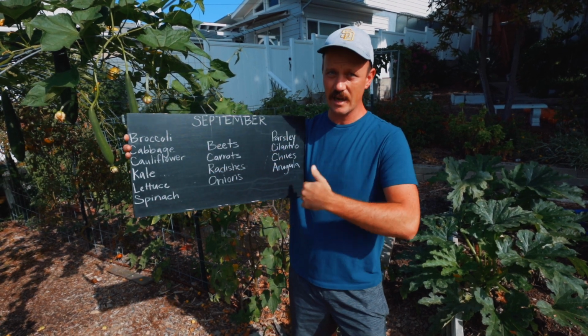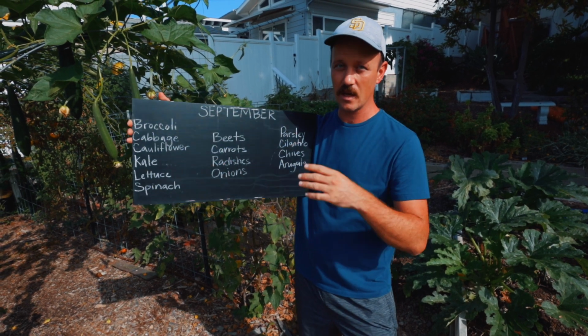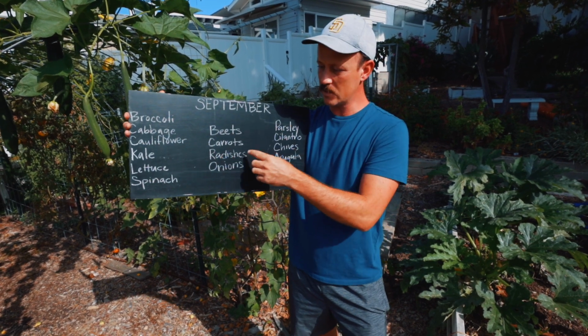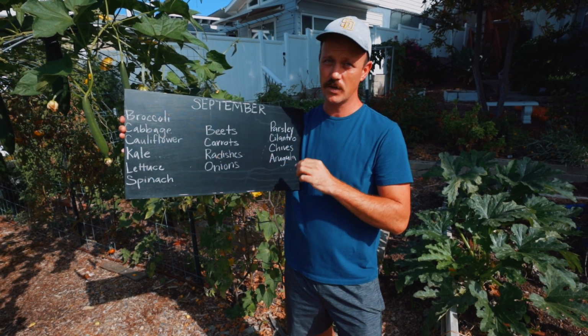Again, this list is not exhaustive, but it takes most of the popular varieties that we sell and that most people grow. But there's other things, like daikon radishes. The reason I want to separate these out from the rest is that these are some of the only crops in the fall that you are going to direct sow.